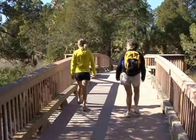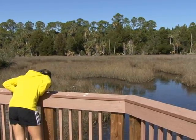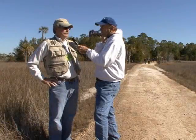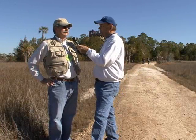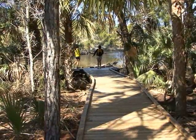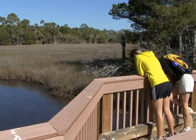Beautiful bridges on that particular walk too. Yeah, it's actually quite pretty. The bridge has got an octagon center to it where people can stop and just enjoy the views of the tidal pond, and out the other direction to the north they can enjoy the view out over the needlegrass marsh out there and the coastal creeks.